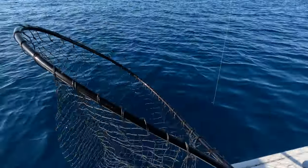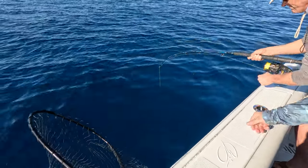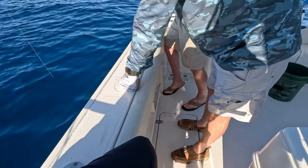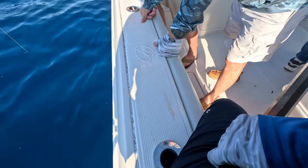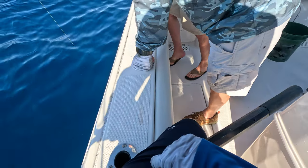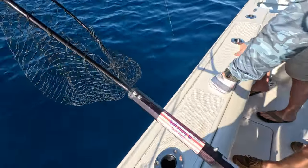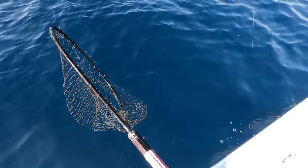Yeah, man. In the box. This ain't a pinner, right? Yeah, this is a good red. See how I was doing that, getting him off the bottom? Yep. I see him down there. See him right there? Another one for me. Absolutely. No, it's a big red, big red. Nice fish.